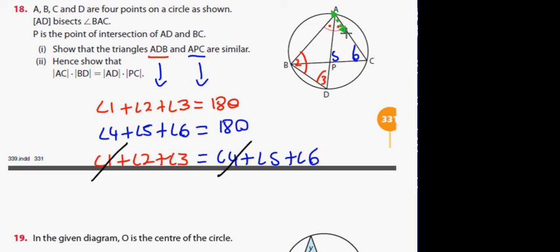On the same arc, angle 6 starts at A and ends at B. And likewise, angle 3 can start at A and end at B. So this means angle 3 equals angle 6. Therefore, angle 2 must equal angle 5.